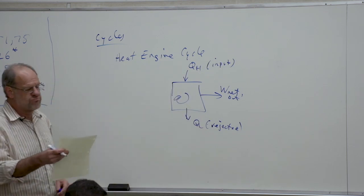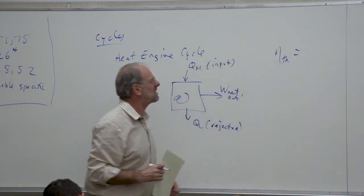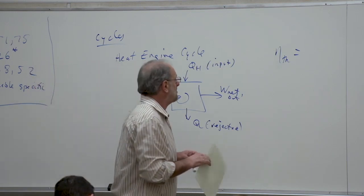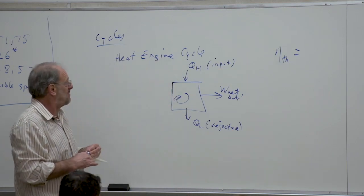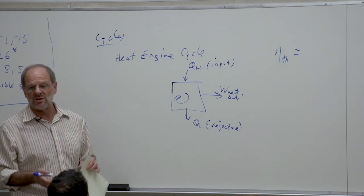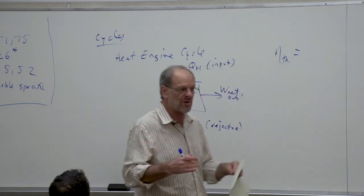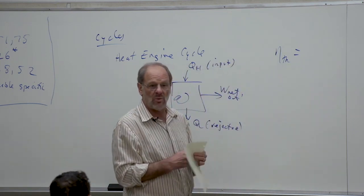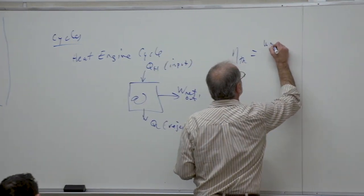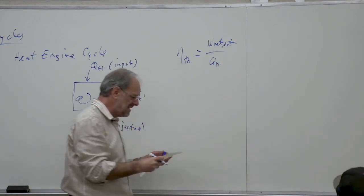So with this all in mind, it's the thermodynamic efficiency that we use as our performance parameter of interest. Certainly the higher the efficiency, the better the heat engine, right? The higher the efficiency means that we get more work per unit of heat input, or perhaps we could think of it as requiring less heat input for each unit of work. And that's really what we want, right? We're trying to maximize this. So this is just the net work output divided by the heat input.